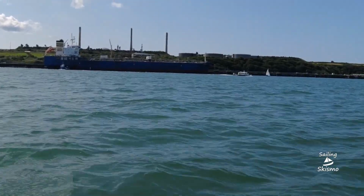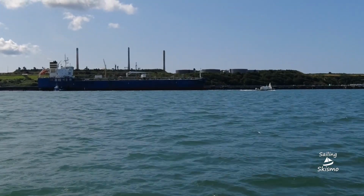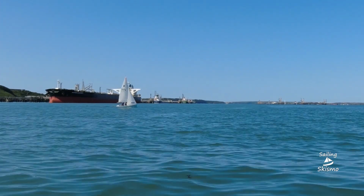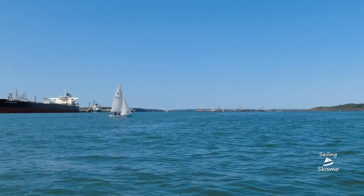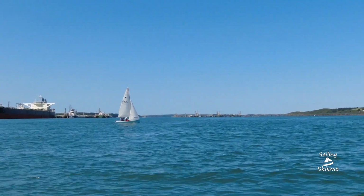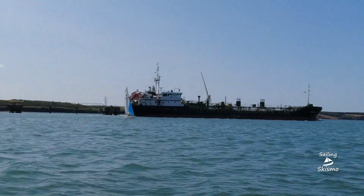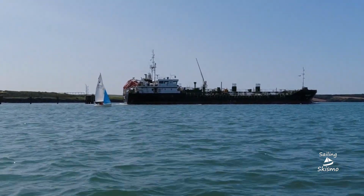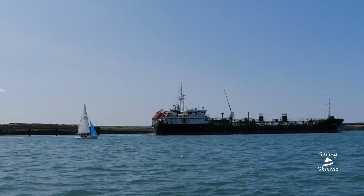The charts for this stretch of water say in red ink that unauthorized vessels must stay 100 meters away from berthed tankers. I don't think everyone was doing that, but no one got shot or arrested, so all is well.